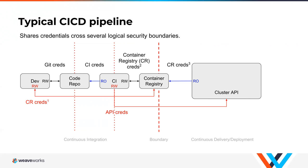So the typical CI/CD pipeline has some security problems. First of all, for the CI to apply the changes to a cluster, you have to share your API credentials with the CI tooling. What that means is that your CI tool becomes a high value target, right? If someone breaks into your CI tooling, they have total control of your production cluster, even if, let's say, your production cluster is highly secure, you still need to share this credential outside of the cluster boundary.